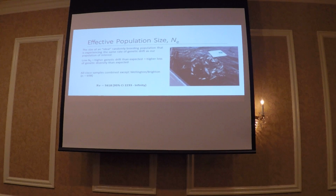If you have a low effective population size, it means that your population is exhibiting genetic drift or random genetic changes at a much higher rate than you would expect given the census size of the population. And what that means is that this population is at risk for a higher rate of loss of genetic variation than you would expect given that you have what looks like a big population of fish.